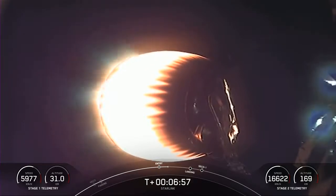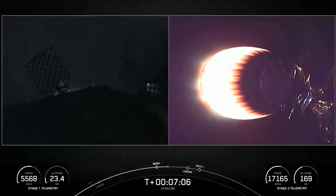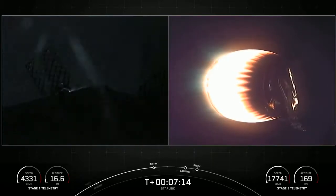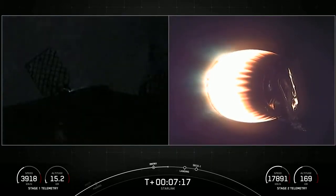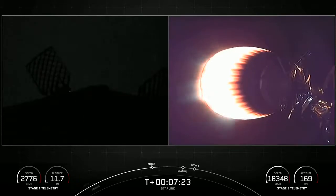Now, we are just about a minute or so away from the landing burn on the first stage. Again, that is just a single engine burn to help slow the vehicle down enough to touch down on our landing zone. That burn lasts about 20 seconds long as well, and just about 20 seconds after that, we should have SECO 1, or second stage engine cutoff 1, on the second stage.